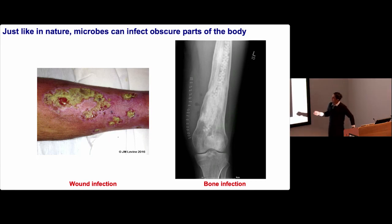Just like in nature, these microorganisms can infect really obscure parts of our body. This is a wound victim, which has been infected by Pseudomonas aeruginosa. This can cause a lot of problems in a hospital setting because these bacteria are difficult to eradicate. This is an example of a bone infection. This is actually my leg. I had a bone infection in my leg, and I've had it all my life, and it's no coincidence that I'm working on this problem.